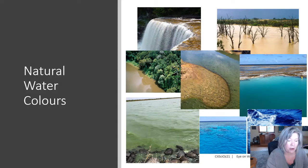The natural colour of water can vary from yellow tannin-rich waters or sediment-laden brown or caramel waters to green and blue-green colours of algal blooms. You also get the aqua and navy blue marine waters. The colour of water tells us things about what's going on in the water column, like whether it's suitable for drinking or swimming, what the water depth is, or where the phytoplankton-rich waters are for fishing.